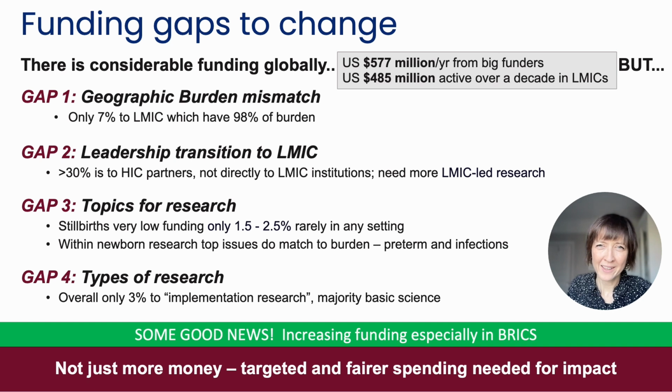However, clearly there's a need for not just more money, but more targeted and fairer spending to maximize the impact of all newborn health and stillbirth-related research.